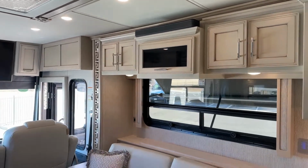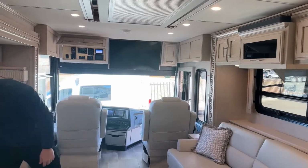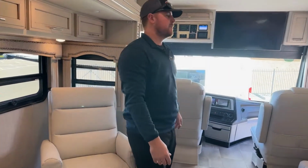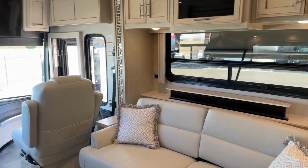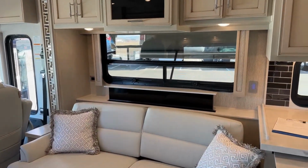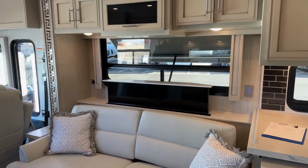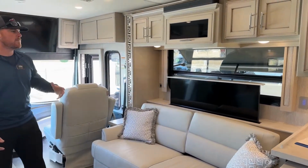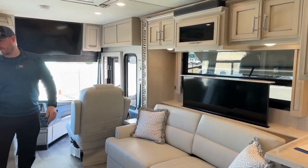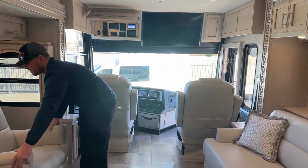Now, one thing I love about the 4369 is it is a televator coach. So here in the center, push a button, and across from your theater seating, you do get a 50-inch Samsung HD TV on the televator. Now, I love televators because if I'm not watching TV and I have it put away, I get all the natural light from that window. But if I do want to watch TV, I'm not turning my head in weird ways in order to do so. So this coach is optioned with the theater seating.